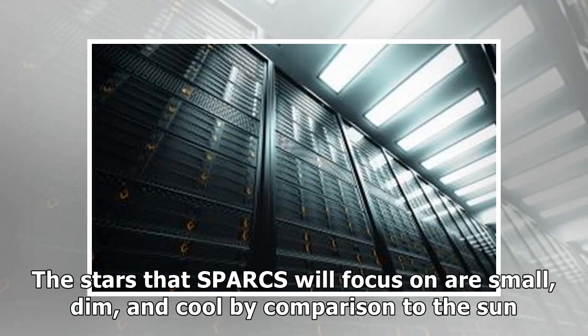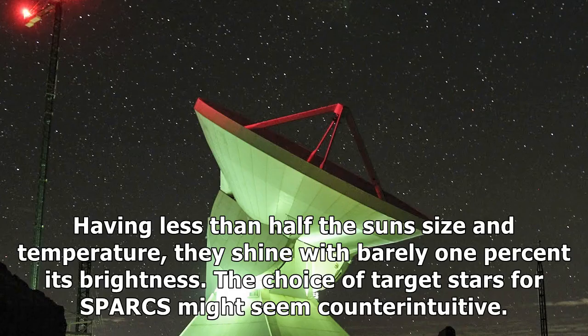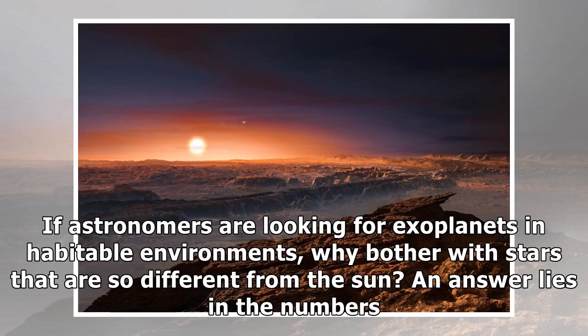The stars that SPARCS will focus on are small, dim, and cool by comparison to the Sun. Having less than half the Sun's size and temperature, they shine with barely 1% its brightness. The choice of target stars for SPARCS might seem counterintuitive. If astronomers are looking for exoplanets in habitable environments, why bother with stars that are so different from the Sun? An answer lies in the numbers.